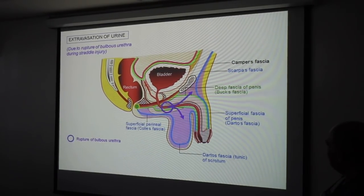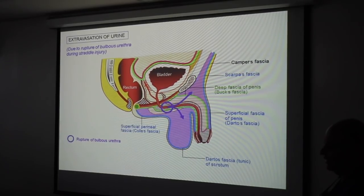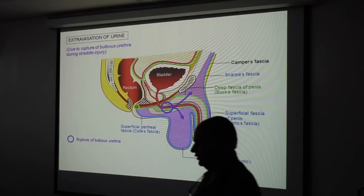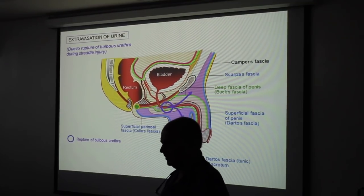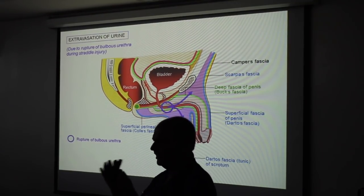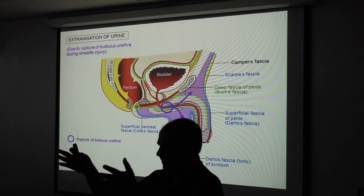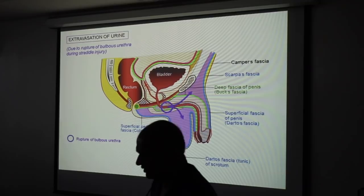So, once there is an injury, you can see urine going in this. You can see this patient showing you a blue hue in the part below the umbilicus, or you do an MR, you can see there is an extravasation of urine in this space. So, you can directly go back. It's a bulbar urethral injury.